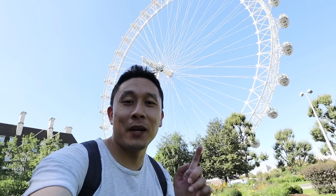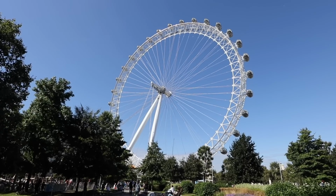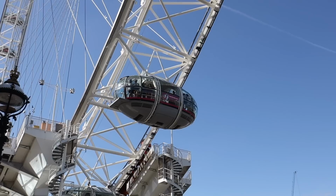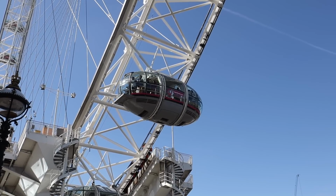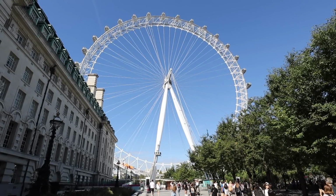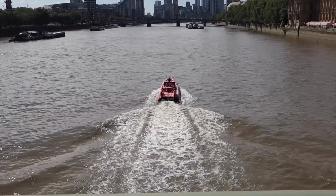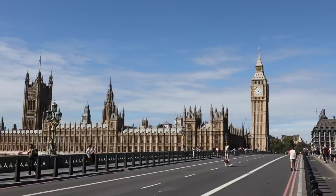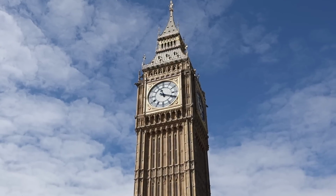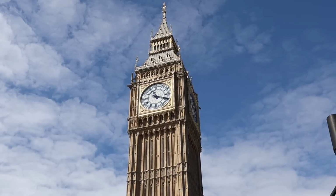This is not quite it, but it's on the way there, so let's check it out. So this is the London Eye, one of the tallest observation wheels in the world. It takes about 30 minutes to go all the way around, and you get some amazing views over London. And it stands 135 meters tall. And here it is, Big Ben, probably the most famous clock tower in the world. Big Ben isn't the name of the clock tower, but the nickname of the bell inside.